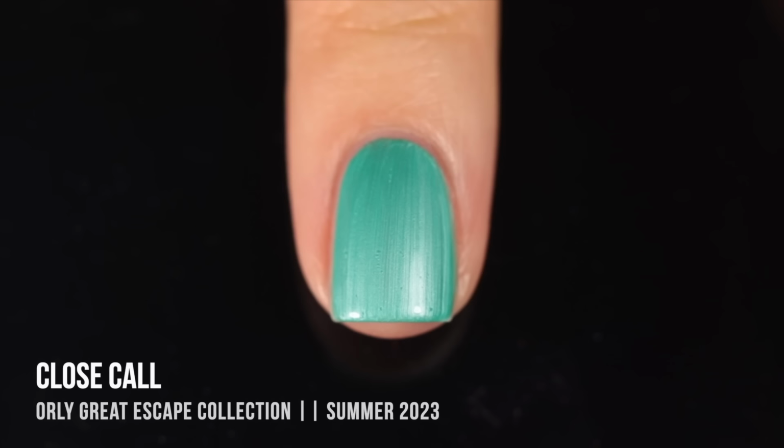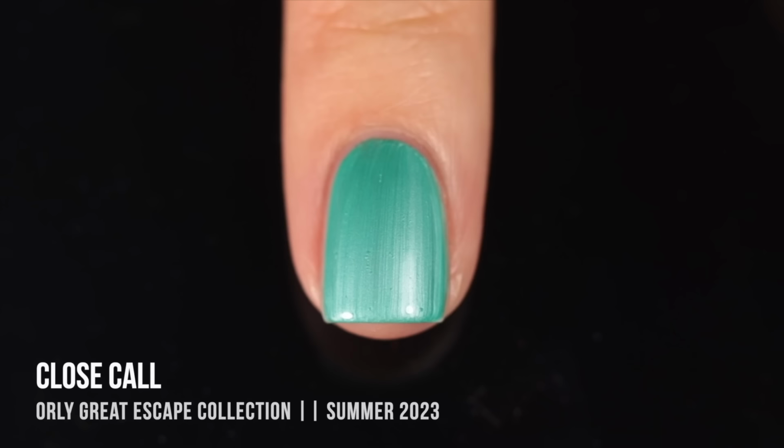The formula was really nice. I love that brushstrokiness. It just really really elongates my nail bed, and I think it's just such a beautiful color to have in that type of finish. So yeah, another standout for me, really impressive formula, really beautiful color.